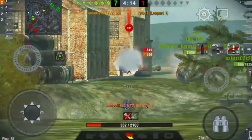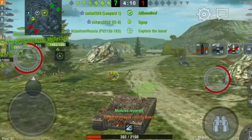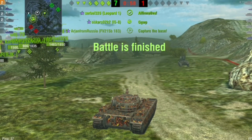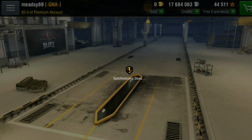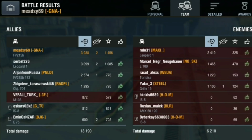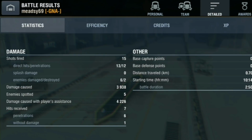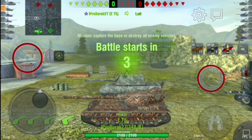As you see, we take him out, but we don't get a high roll because our teammate shoots him before I do, which only left him on 199 damage. So again, a fairly easy battle. Didn't feel like we'd done much damage, but we did get a first class, just under 4k damage. And the reason for the first class is the tracking we had, the spotting, and we got 4,226 assistant damage. So not bad for a heavy. Very not bad for a heavy.